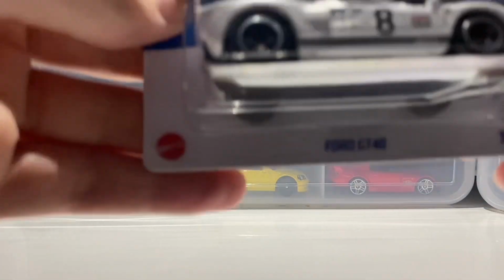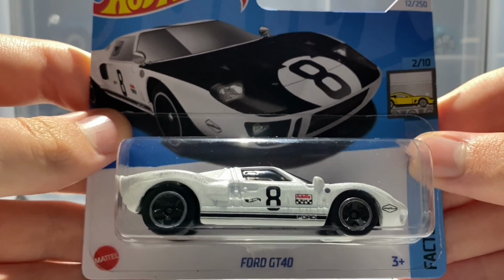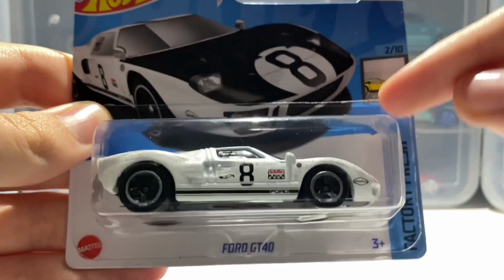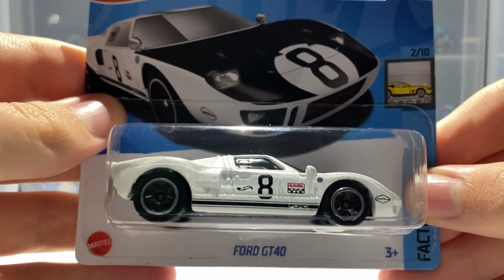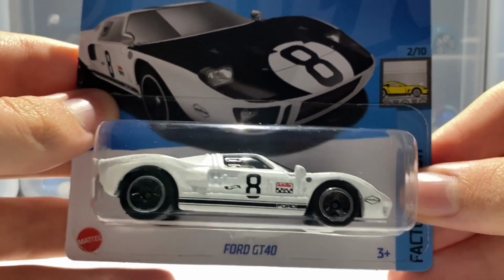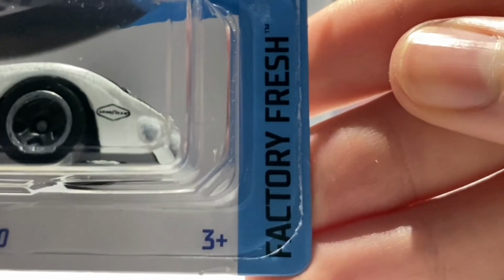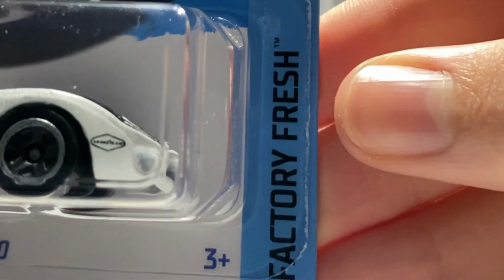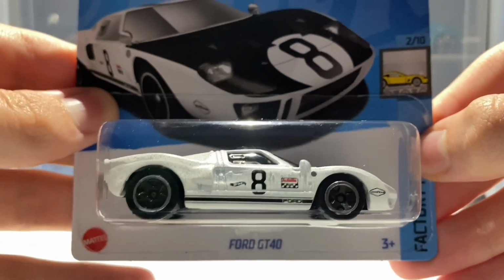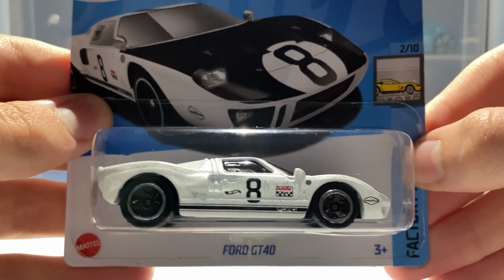Alright, and the next car I have here is the Ford GT. Now this thing is returning from the previous A case. It does carry over into the B case though, and that's how I found this thing. I will mention that this car has been painted in glossy white. This car also does feature in the Factory Fresh mini-series for 2024, and this is car number 2 out of 10 in that set. I would also like to mention that this car does have side tamper work.